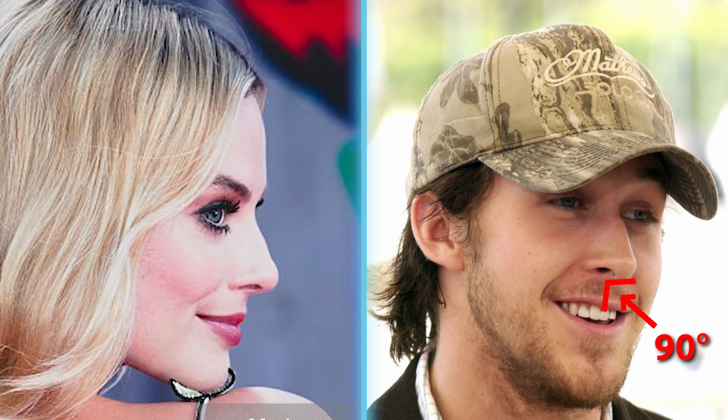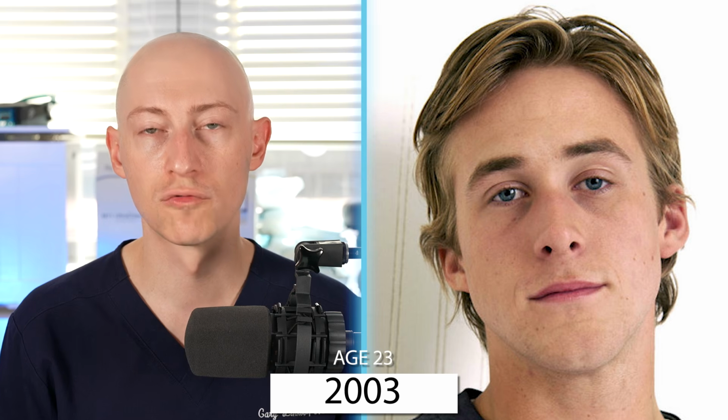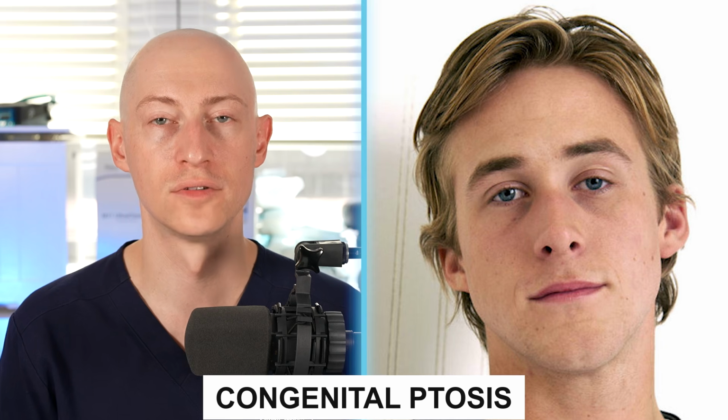Contrast that with Margot Robbie's nasolabial angle, and you'll see the difference between a more ideal male aesthetic compared to a more ideal female aesthetic. Ryan Gosling has a flatter upper lip structure, and he has a strong lower jaw. In 2003, at the age of 23, Ryan has great eyebrow fullness. He has upper eyelid hooding with a possible congenital ptosis on the left eye compared to the right.